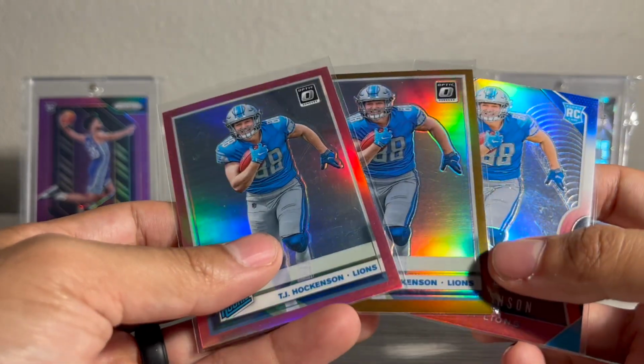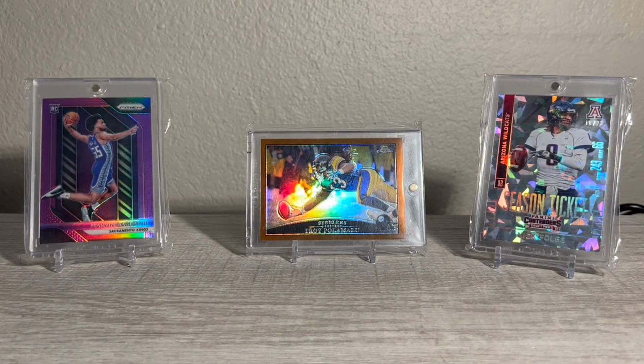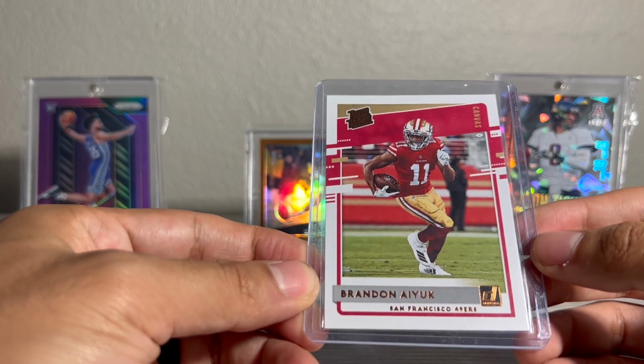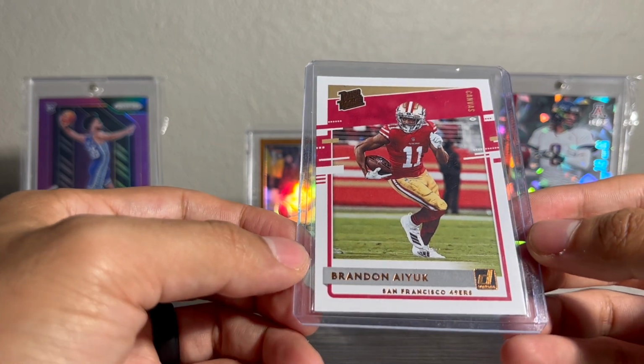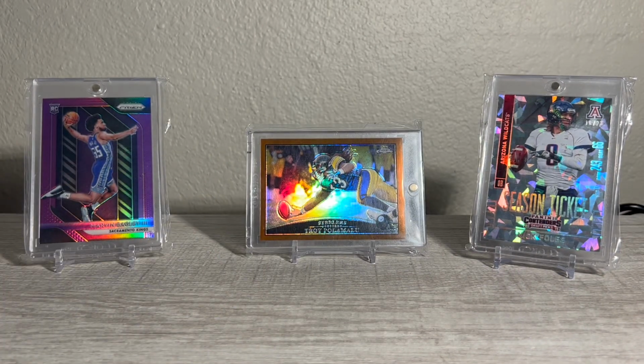Originally though, I bought these for $2 a piece. So I wouldn't have been upset there if I made $4 on that. But because I've sold other inventory or the other cards from that lot, I'm into those cards for basically nothing now. Brandon Aiyuk, I've got a guy on Twitter. This also came from that lot. He buys all my Brandon Aiyuk now. $2 plain white envelope, something simple there.